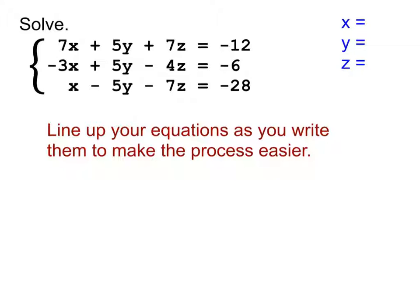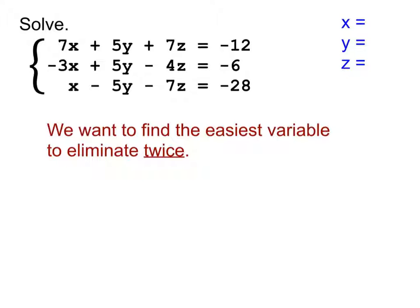All right, so our strategy. We still want to start the same way we started the last one. I'm going to try to find the easiest variable that I can eliminate twice. So we're going to do two separate combinations trying to eliminate the same variable. Now in this case, which ones does it look like it's going to be easiest to eliminate twice? Now if I'm having to do it twice, yeah, it looks like the y's, because all three of those could be a fairly easy elimination.